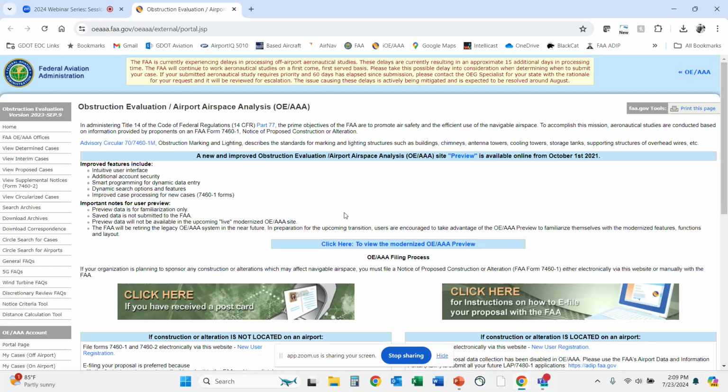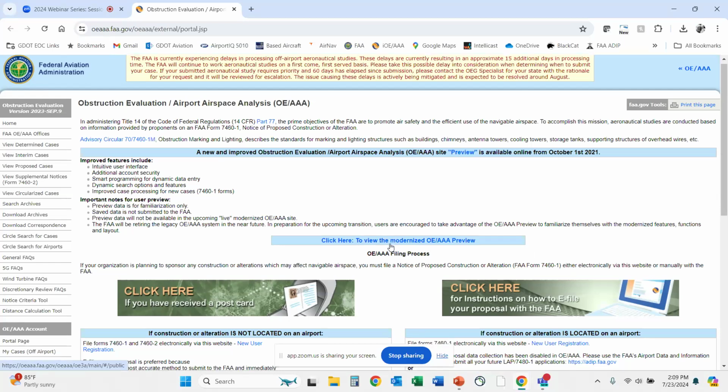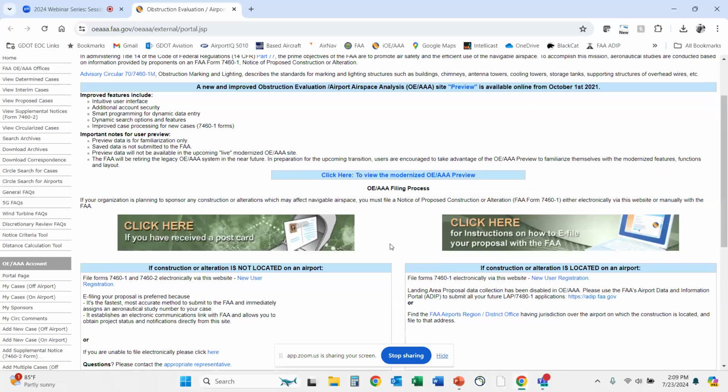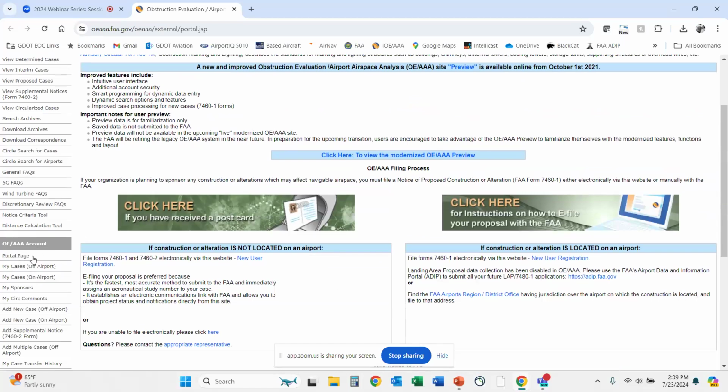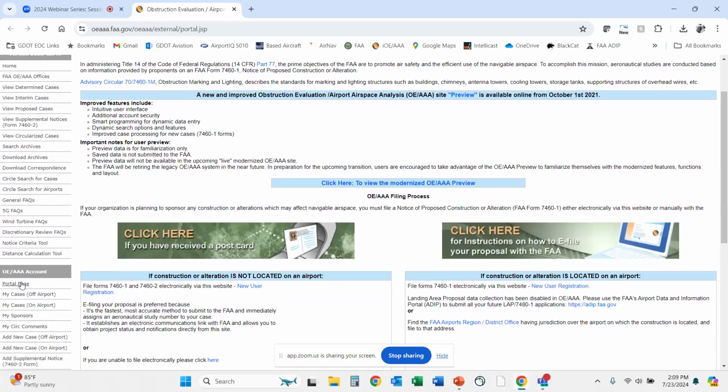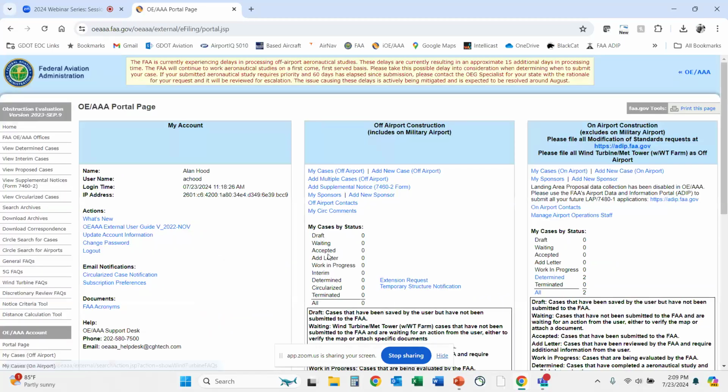So here's the OE/AAA website. There's apparently a new version coming out. You can check it out in this link. But until that happens, this is what it looks like. Down here, there'll be a login or new user registration link if you haven't already logged in. Once you log in, go to your portal page, and you have options for submitting an on-airport case, an off-airport case, or many items on the side.